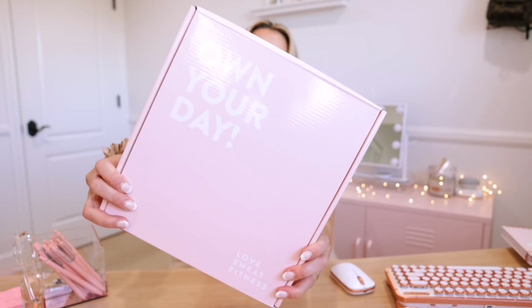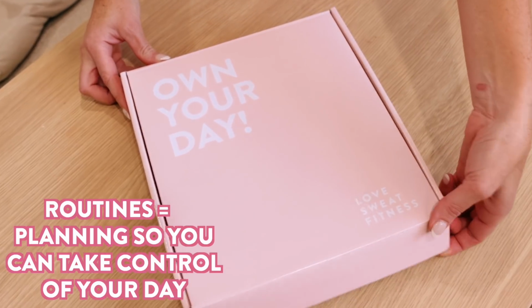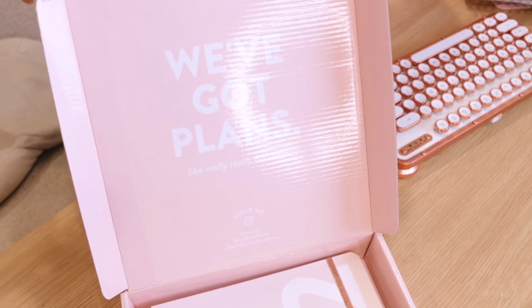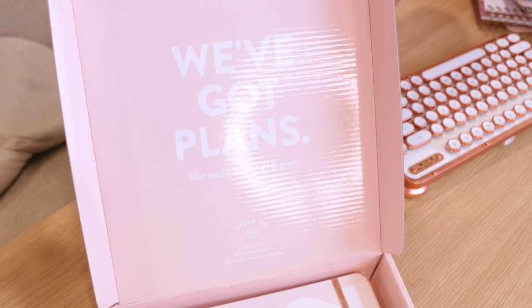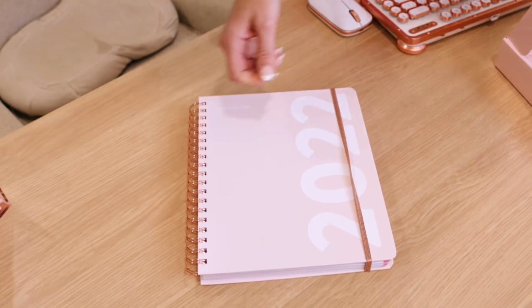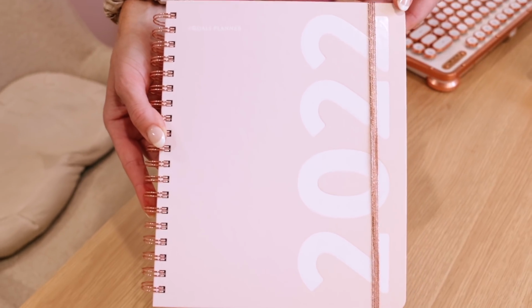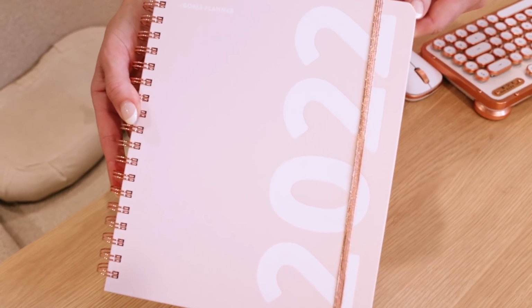So you get it in this cute pink box. It says, own your day, because that's what we're doing this year. It is our year to own every single day. And all the routines come back to that, right? It's like taking control and being able to accomplish things. Inside, we've got plans, and then it comes nicely bubble wrapped to protect it as it's traveling to you guys. Oh, she cute. All right, so this is the cover of the 2022 goals planner.